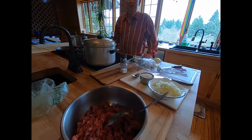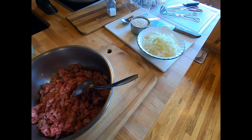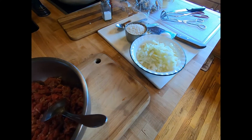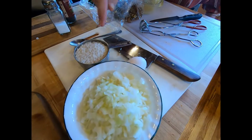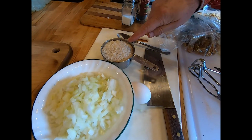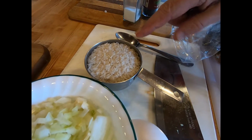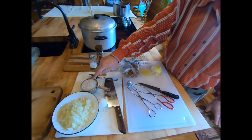Traditionally, Jews use beef, but it can be a mixture of beef and pork, whatever you like. So if you're making it Jewish, make it with only beef, but it's up to you. Now, in that, I will fry the onions. I'll have one large diced onion. We have rice, raw rice. Do not use cooked rice. I've seen it in recipes. It makes it too mushy. Remember, these will absorb the flavor of the sauce because they're raw.